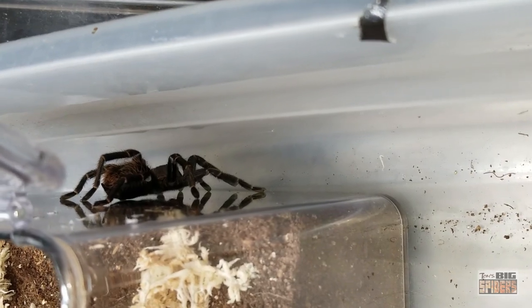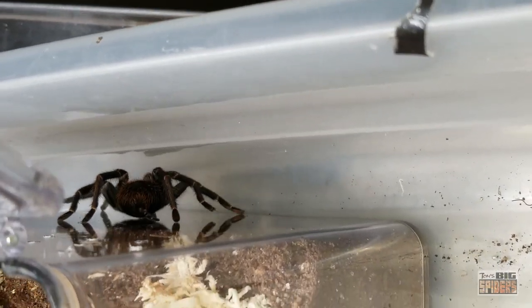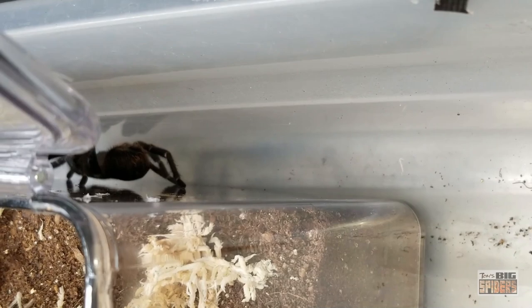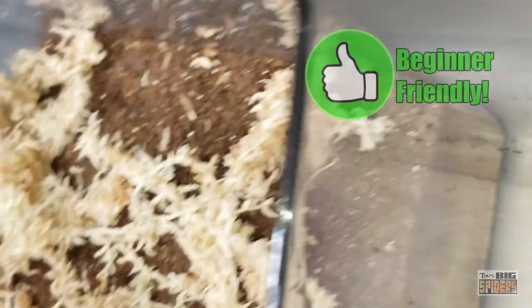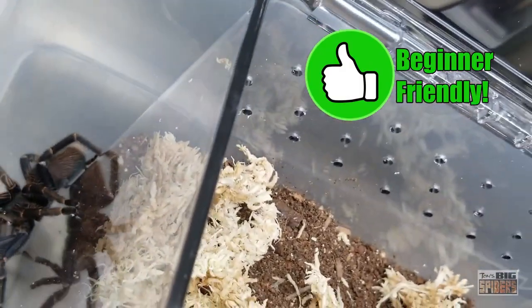No, I can see her. Awesome little spider, very laid back. And definitely one people should be checking out if they want something with blue and a beginner species. Because a lot of times we see the blue spiders, we desperately want a blue one.